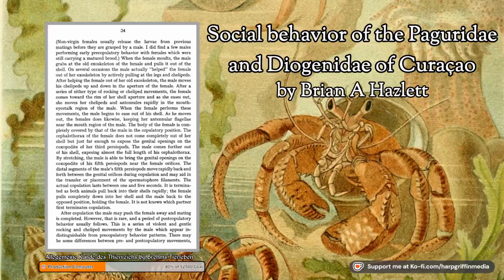The cephalothorax of the female does not come completely out of her shell, but just far enough to expose the genital openings on the coxopodite of her third periopods. The male comes further out of his shell, exposing almost the full length of his cephalothorax. By stretching, the male is able to bring the genital openings on the coxopodite of his fifth periopods near the female orifices.